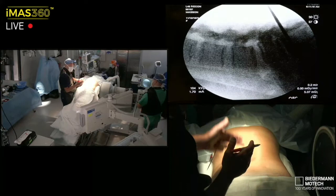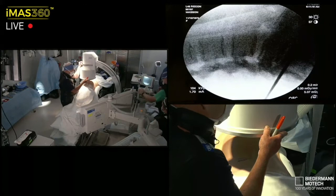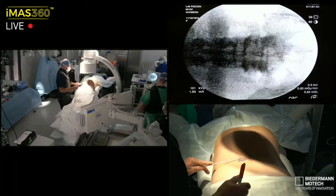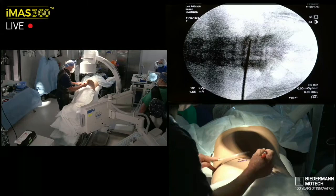All right, let's go AP. Back it up a little. Okay, and now raise it. All right, so here's a nice AP view of L5. So I'm going to mark left pedicle entry point, mark that here. Right pedicle entry point, right there. We'll go to L4.